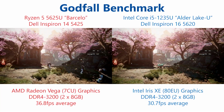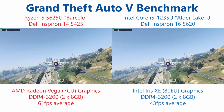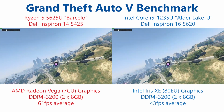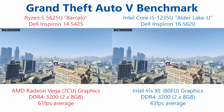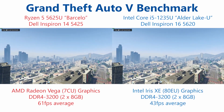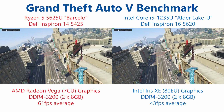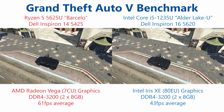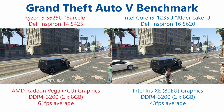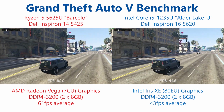Grand Theft Auto 5 again sees frame rates over 40% higher on the Ryzen 5 versus the Core i5 here, and this is really surprising because whilst Intel may have some weaknesses in drivers, this is not a new game and one which you would really expect them to have been optimizing for. This should be a best case scenario for Intel, not near their worst case.